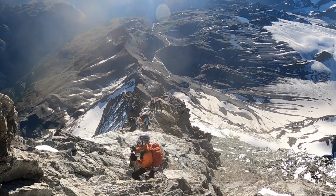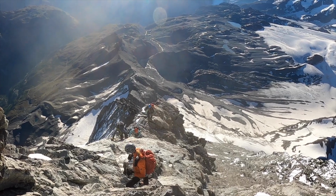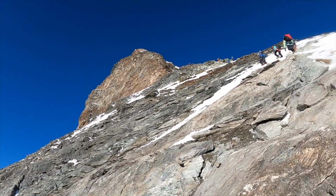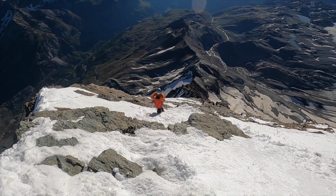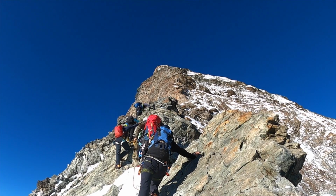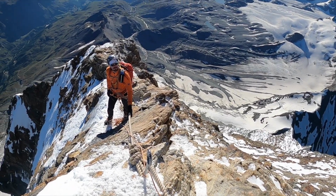Then you will soon reach the shoulder, and depending on the snow conditions you will put on the crampons up here. The following traverse is pretty exposed, so you better don't slip there, and then you'll reach the start of the upper fixed ropes.